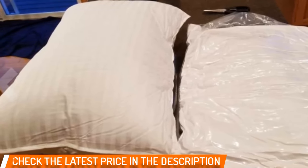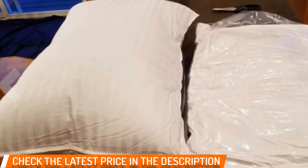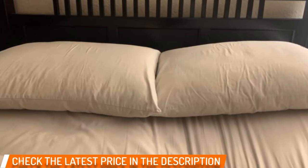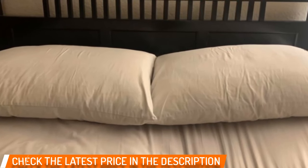This product is on the full side, so side sleepers may be the best candidates for this particular brand. It should fill that gap between the shoulder and neck for some good support. However, many reviewers report comfort for all positions and that it holds its shape well.